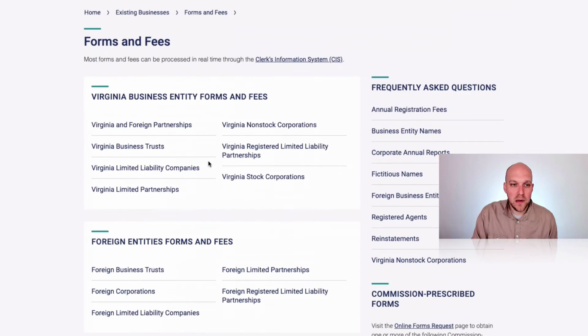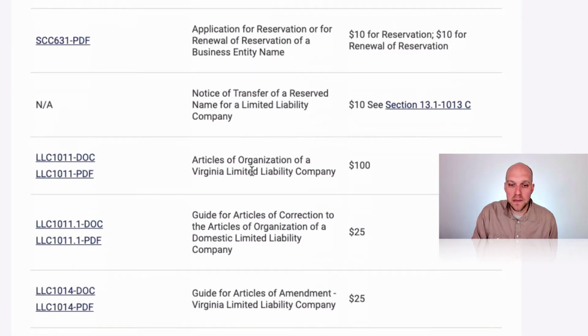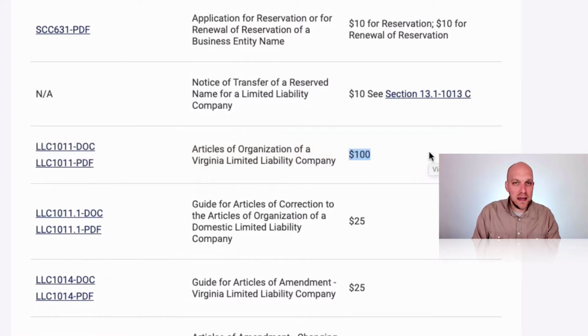So as you open this up, what you would do is you would go to Virginia Limited Liability Companies. And here you'll be able to find the forms that you're looking for, and specifically Articles of Organization of a Virginia Limited Liability Company. Now, you should know that it's $100 to file these. You're not going to get around that fee in any way possible. If you go directly through the Virginia website, you're going to pay a $100 filing fee. If you go through an attorney, there's going to be a $100 filing fee that they may lump inside of their fee.